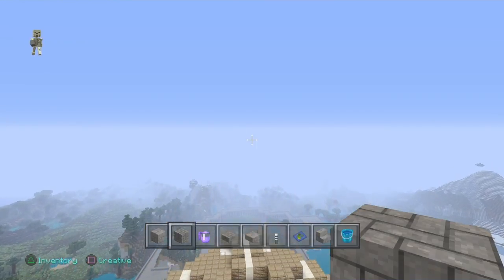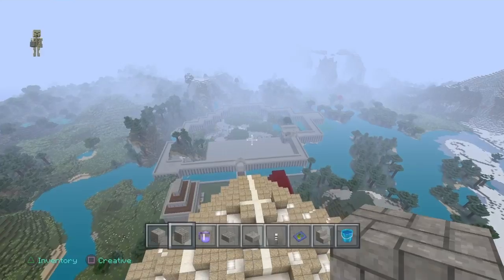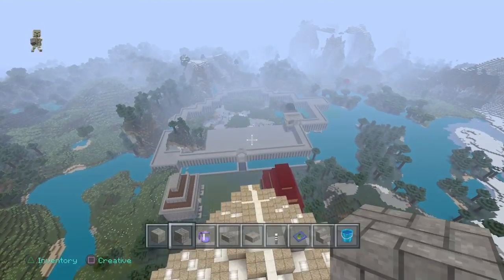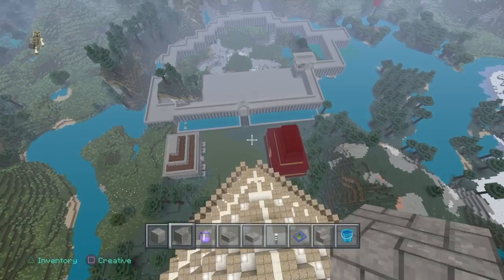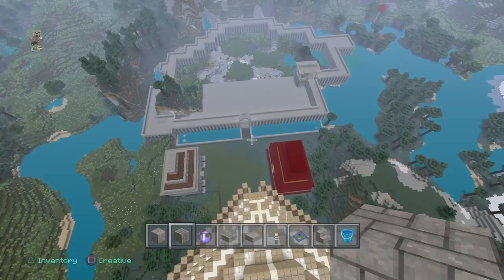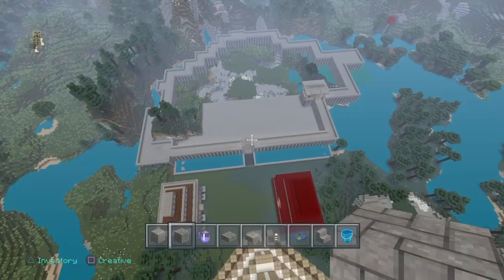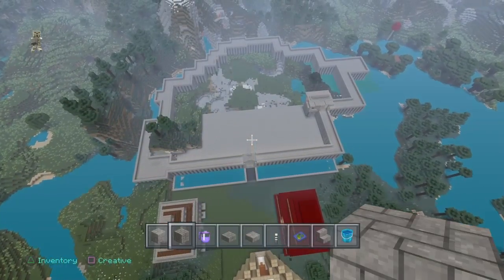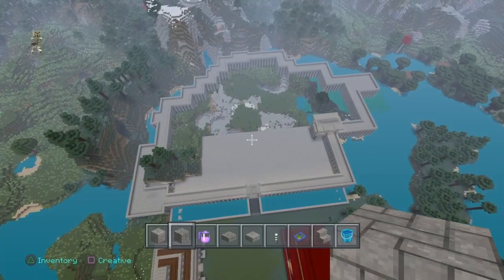As you can see, the beginning of my creations in this YouTube world are coming along nicely. Building everything in real time is actually turning out to be pretty hard to follow, but it's coming along nicely. As you can see, the walls are already complete from what you saw of the update video yesterday.